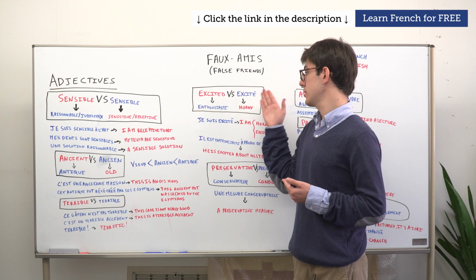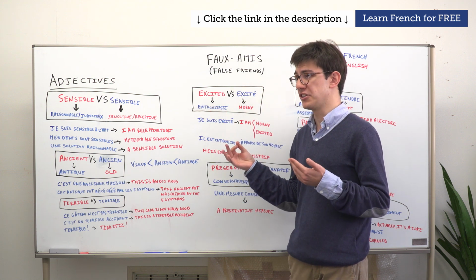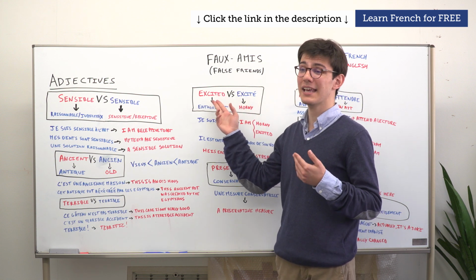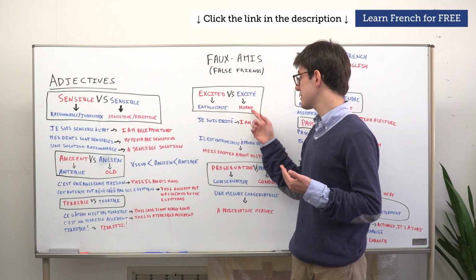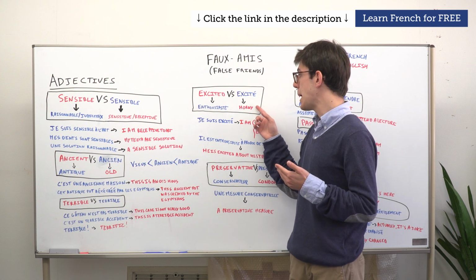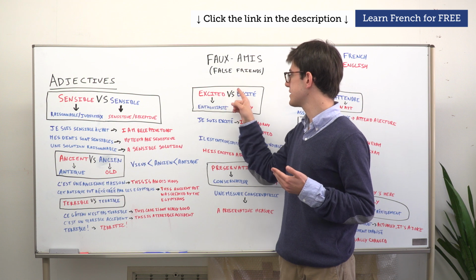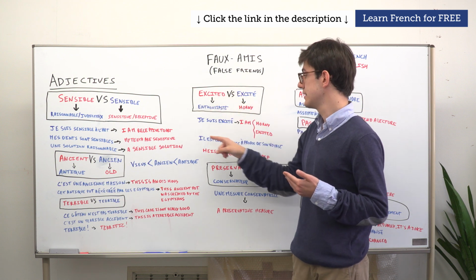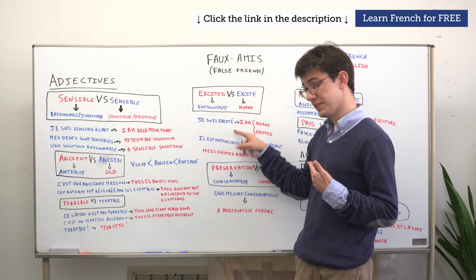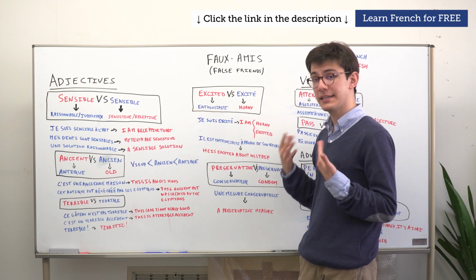Let's move on to another one. Excited versus excité. Excited means enthusiast in French. But although excité can mean sometimes excited nowadays, it means also horny. Originally, the original meaning is horny. But due to the influence of English, now we also use the same word for the translation of excited. So when you say je suis excité, it means I am horny, but also I am excited.